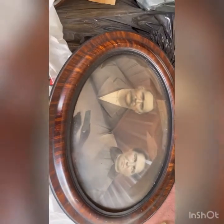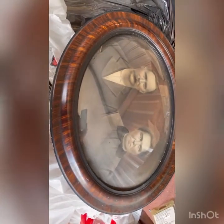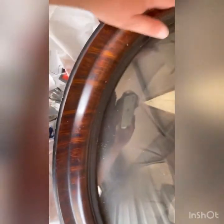Definitely found a family portrait. I guess this is an old-timey photo. Is this a photo? That's not a painting? Photo. Really, really old. That's amazingly cool. Framed, old frame. I mean, the frame's not near as old as the photo. The frame's probably from like the 70s, but the photo's just amazingly old.